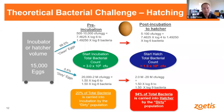So now at transfer time, we're looking at 94% of all the bacteria in there came from just that 0.5% of dirty eggs. So that just goes to show a few dirty eggs in there is really increasing our pathogen load and exposure. And all that bacteria is going to go into our hatcher and going to expose our chicks. And if you're in ovo vaccinating, those dirty eggs and all that bacteria in there is potentially being punched or put into the eggs. So something to think about and really be cautious about.